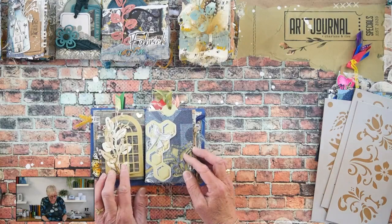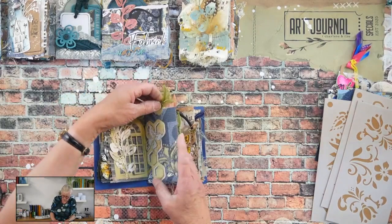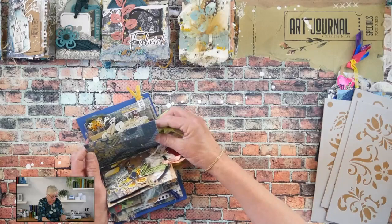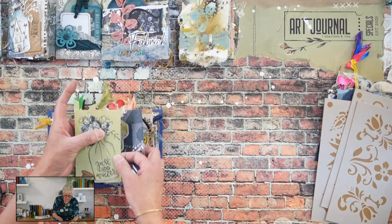Love this with the window. And now, of course, because everything is in here, there's a tag in here. That should come out, I think. No, it's stuck. But I think it's loose. Why did that get stuck? Oh, it got stuck on something, maybe. Yeah, there we go. Oh, I need to put that one down. Look at that.